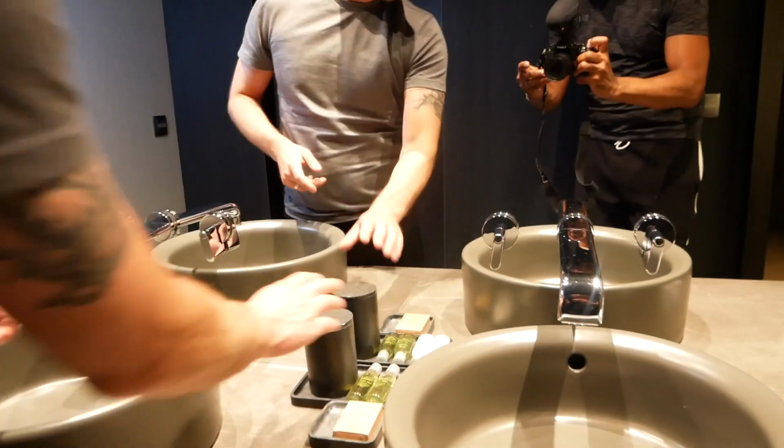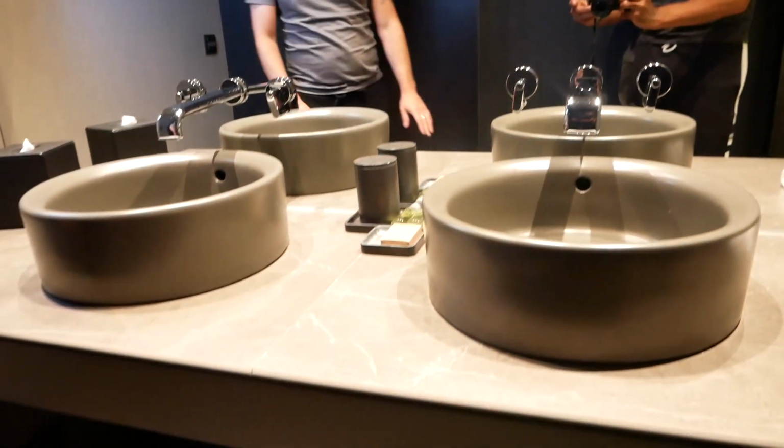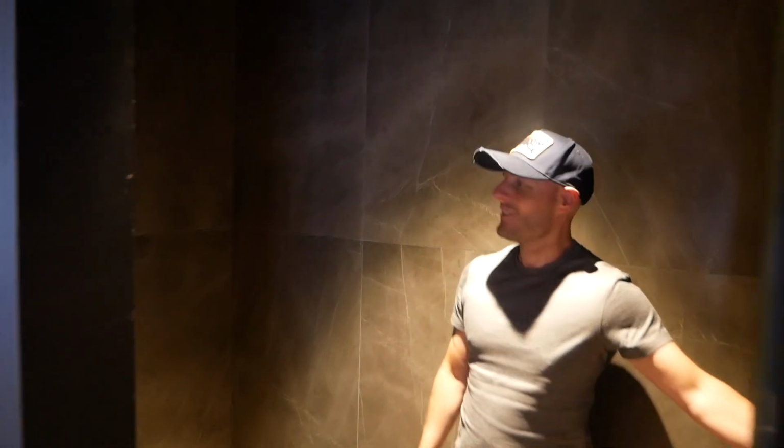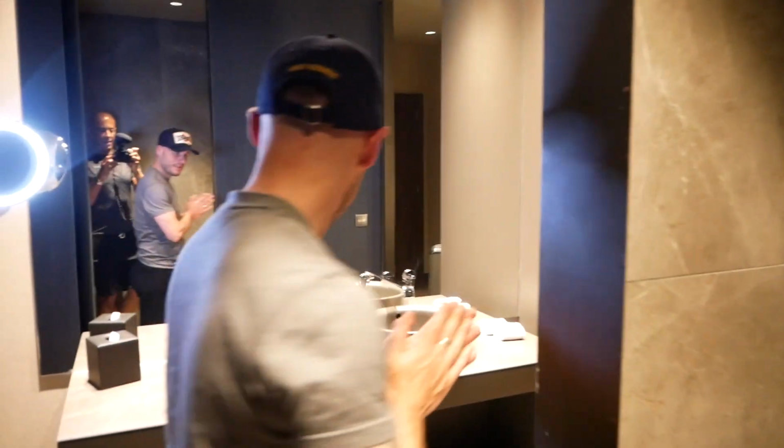Got all the usual stuff in there. Got all the towels, and then you've got a huge shower, and this is huge. I'm not sure if you're going to be able to see it actually because it's really dark. Where's the light? Oh, there you go. That's huge. That's massive. Wow, that is big. So you've got the rain shower. You've got the shower head. Top quality fixtures and fittings. I'm looking forward to a shower in there.